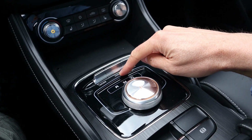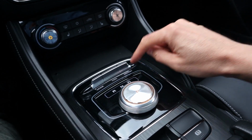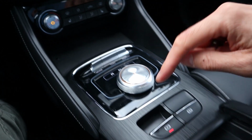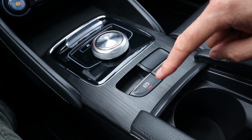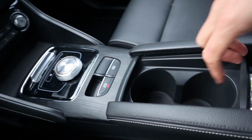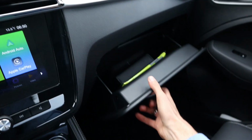Here you can set your region. You can see battery, what you mostly can see anyways. Your gear selector, which works pretty nice, I have to say. The same with the parking brake, disengages and engages with park or with putting into drive, works really nice. Two cup holders, a big pocket here. Also fine with the glove box.